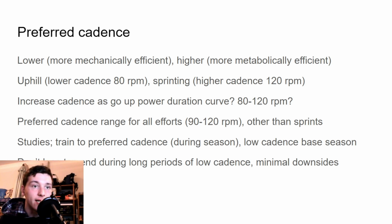But if you're increasing the cadence alongside that, the torque demand is still going to be higher because of the jump in power you're producing. But because you're producing a higher cadence now, for example for the sprinting, that increased torque demand isn't as great as it would be if you were doing the exact same cadence for all of your efforts from 20 minutes down to 20 seconds. So that's another idea of, do people just have a preferred cadence range?